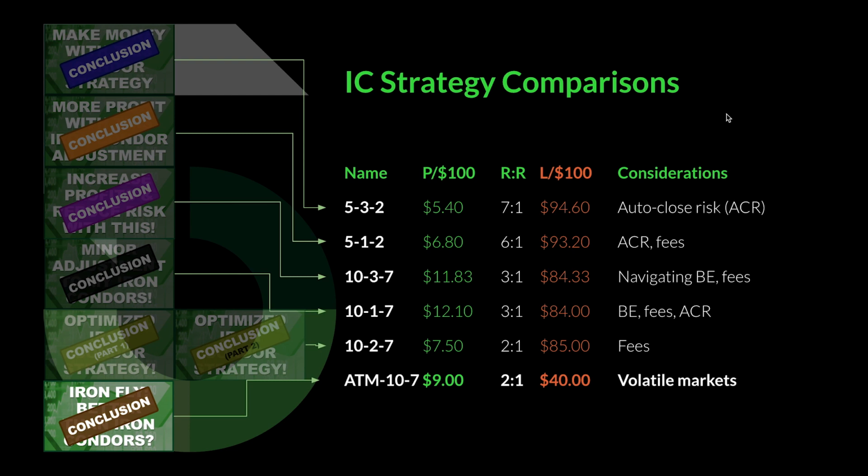Okay, so now you can see all of the data for all of my Iron Condor strategies plus the Iron Fly strategy all in one table. And I think what really stands out the most to me for the Iron Fly strategy is this red number right here. This is the loss per $100 if you took a catastrophic loss and you lost everything on this trade. For every $100, you'd only lose $40. So yes, that is a lot, but it is much lower than all of the other Iron Condor strategies that I've tested. So with a very good risk to reward ratio and a pretty decent profit per $100, so about a 9% return, I think that is a really good combination.